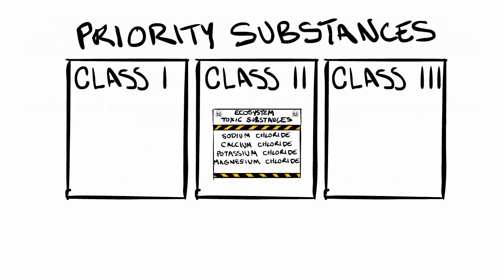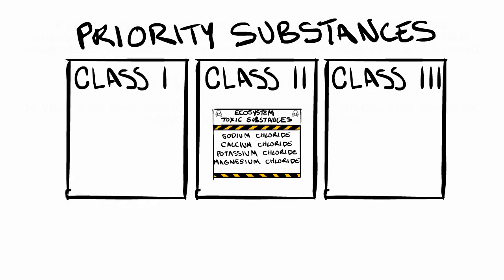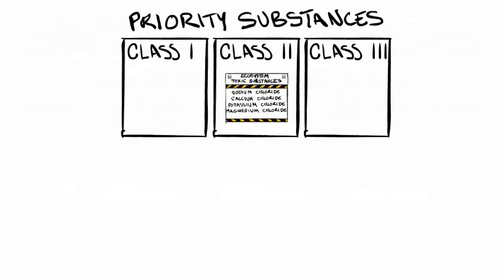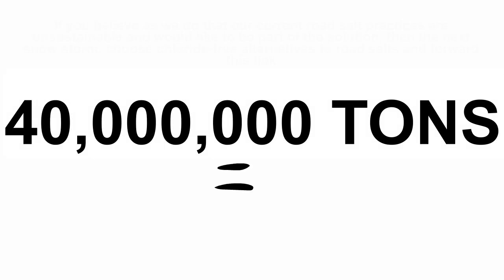It's been 9 years since road salt was first added to the Canadian Priority Substance List, and it still hasn't been classified as a Class 1 substance. Why? Because the salt industry and our government transportation agencies and organizations assure us that the science behind labeling road salt as toxic is flawed. They tell us that road salts do not pose a significant threat to the health of our environment unless they're used in excessive amounts. Well, I don't know about you, but I equate the words 40 million tons with the words excessive amounts.